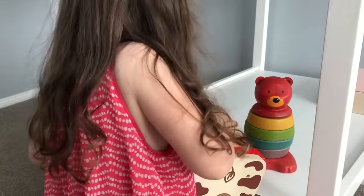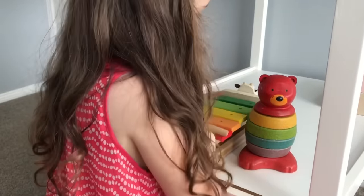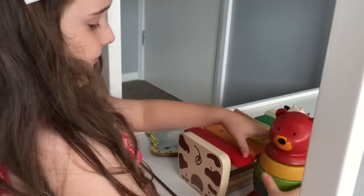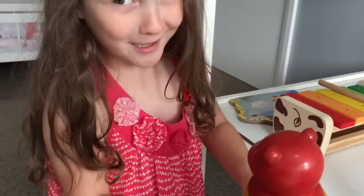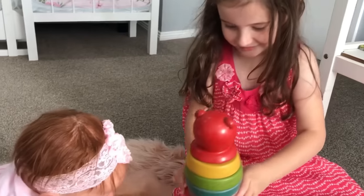We're going to play the bear. Oh, the bear puzzle. Yeah. I'm trying to get this off. Might break. Oh, yeah.